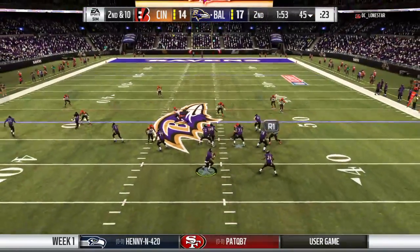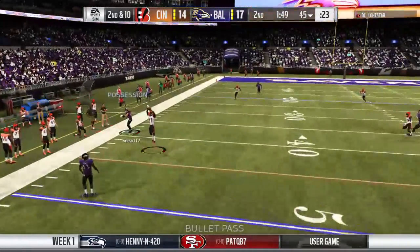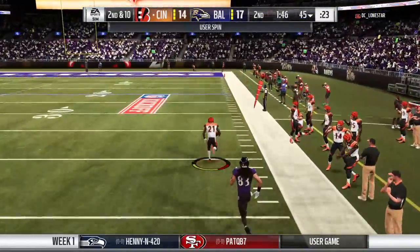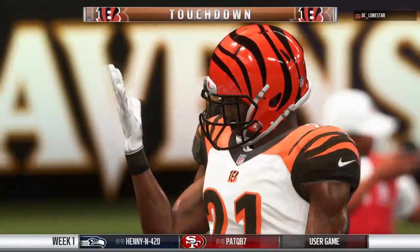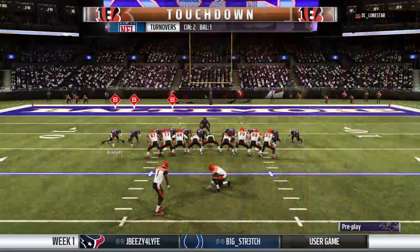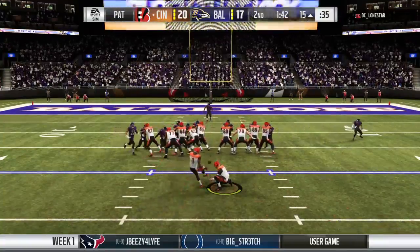Again on 2nd and 10, it's Jackson. Looking for Snead, and it's intercepted. Picked off by Darquez Denard. And now off to the races, down the right side. And he will score. Touchdown, Cincinnati. How about that for a little jolt right before intermission?